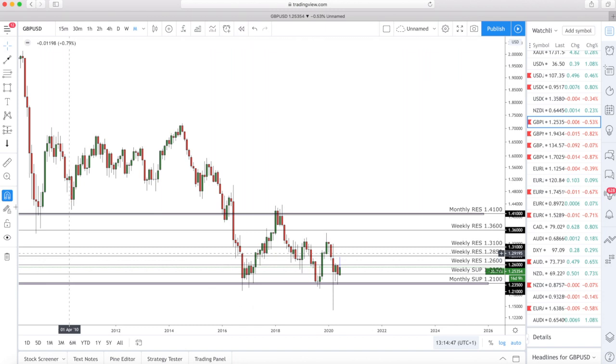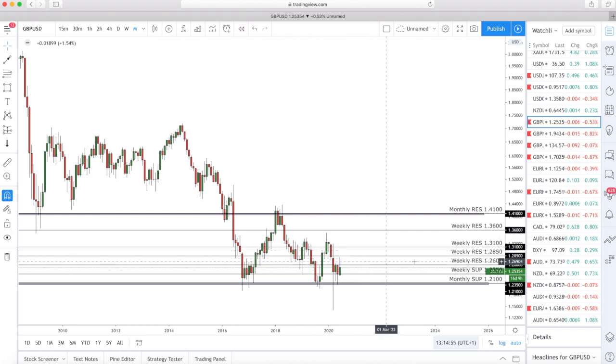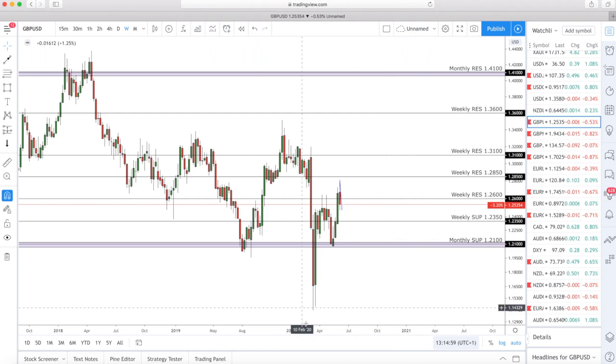Now moving on to GBPUSD. Start with a monthly time frame here. You can see we've got a nice rejection to this area up here, which is also this weekly resistance level, 1.260. And we're back below this on the weekly time frame.